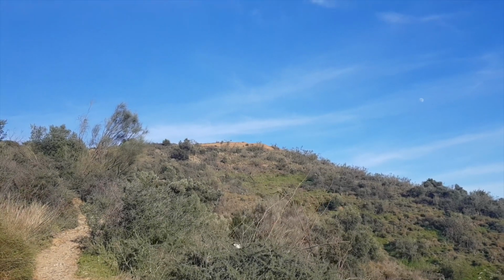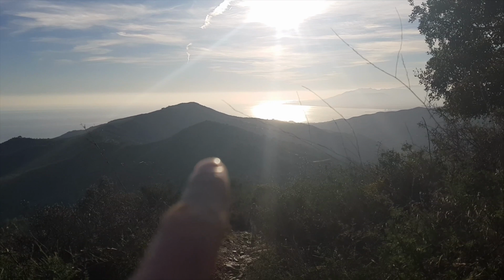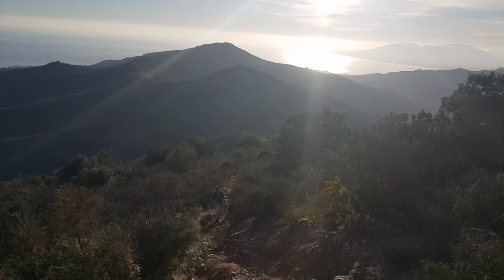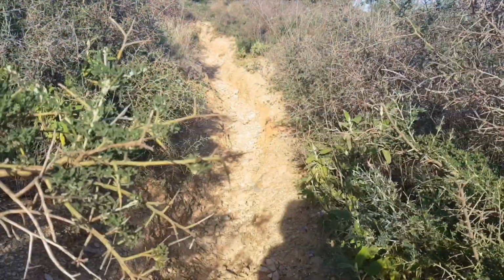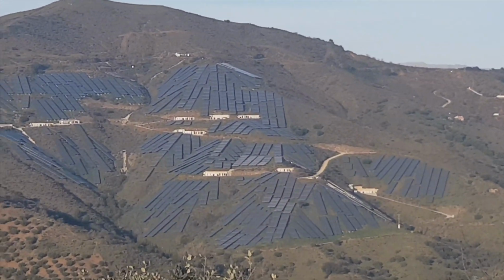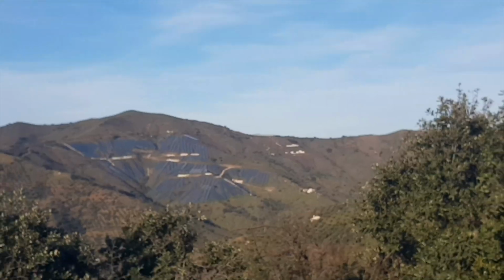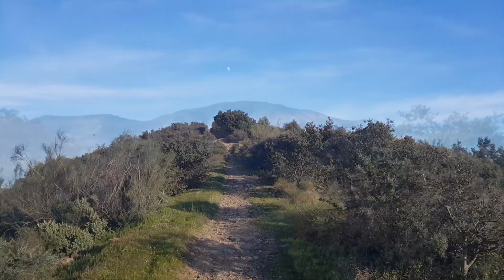And here we are making the last ascent to this peak in front of us, and looking back we can see the Cerro San Sebastian and the other peak we ascended. This last ascent was the hardest. There are these spiky bushes on the side scratching me all the time. And here in the distance we can see the solar panel farm on the side of the hill, so it's great that Spain is using the power of the sun that they're getting plenty of. We definitely want to see more of this renewable energy.